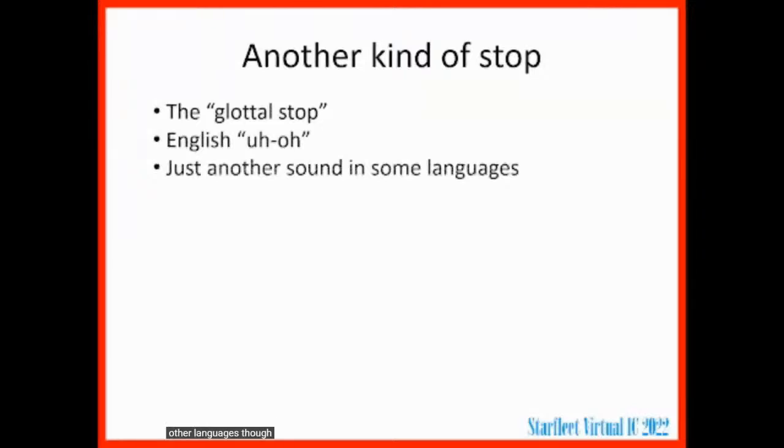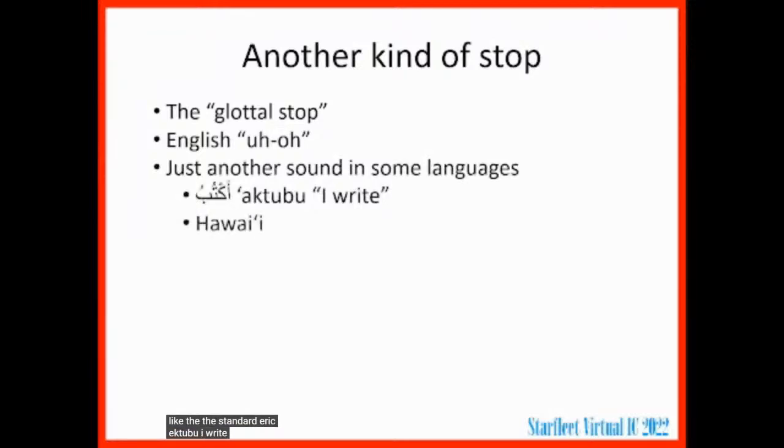In other languages, though, this is just a consonant like any other that occurs in lots of words, like the standard Arabic ektubu, I write, or the Hawaiian name for Hawaii, Hawaii. The glottal stop is written as an apostrophe, historically here.